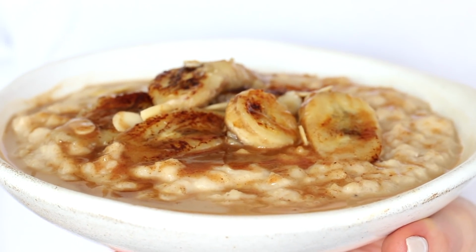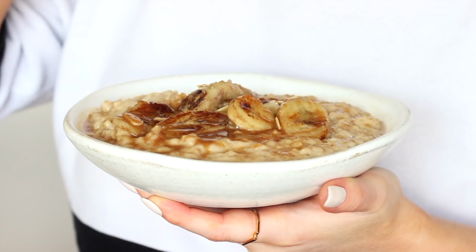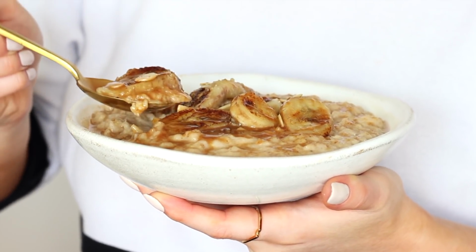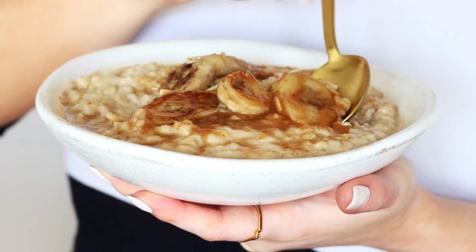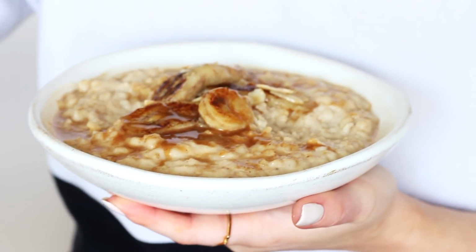Adding in the mashed banana also makes it quite creamy and sweetens it, as does the caramelised bananas on the top. These are just my favourite porridge topping, and the maple and almond butter drizzle is also so incredible. It tastes like a caramel sauce and it was amazing on top of this.